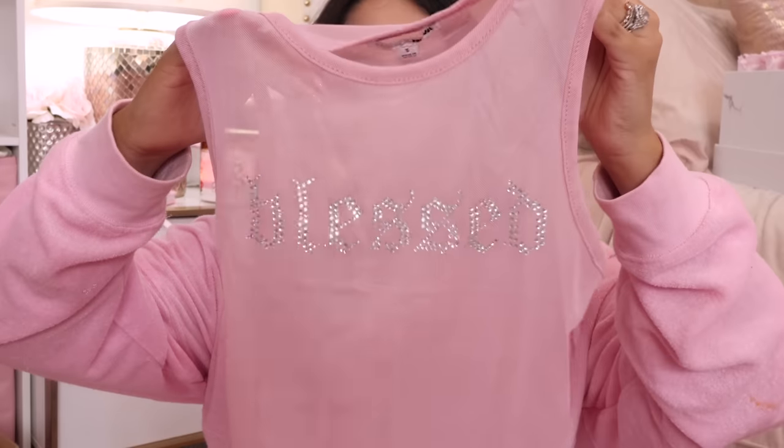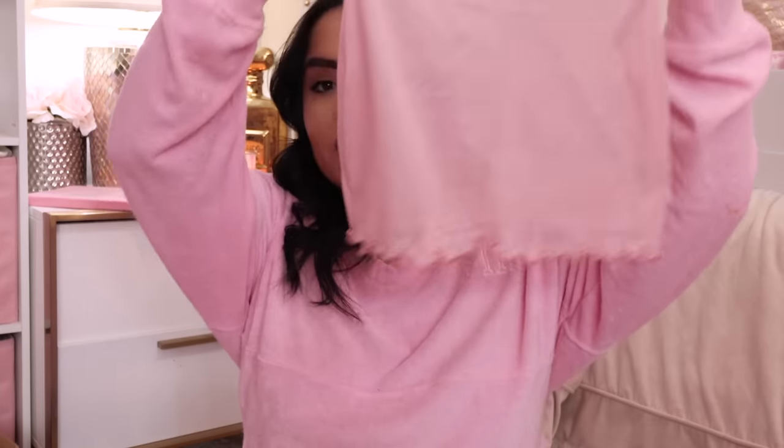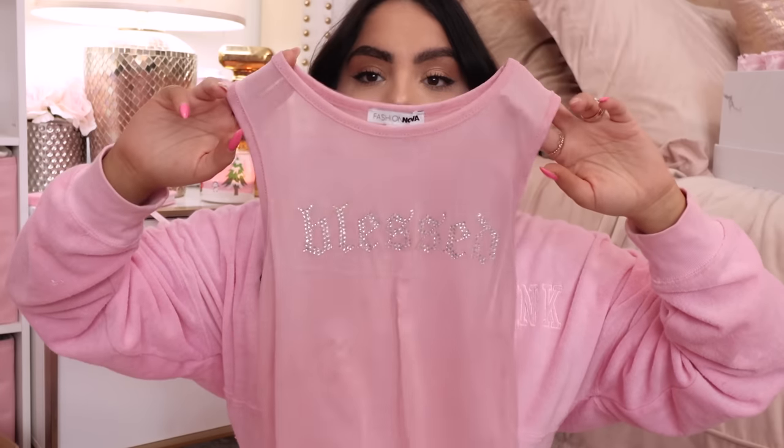So the first thing is this adorable little top. I thought all these things were kind of Valentine's Day themed. I feel like they could be very Valentine's Day. So this one says blessed and it's kind of see-through, so I would probably wear pasties or a lace bralette underneath it. And it's a little crop top. I just thought this would be very cute.